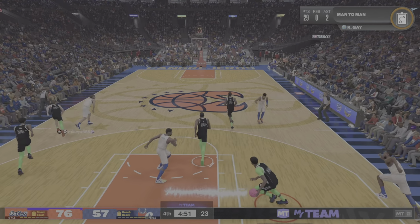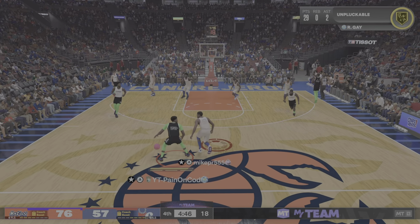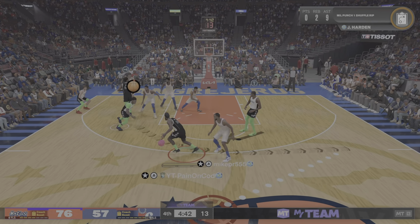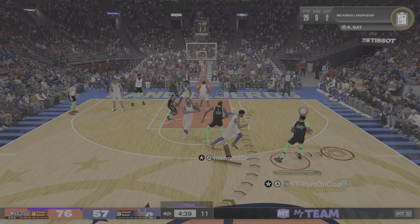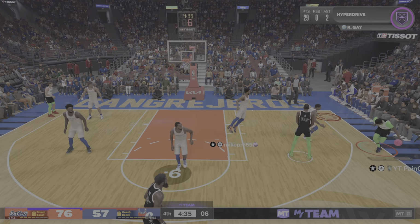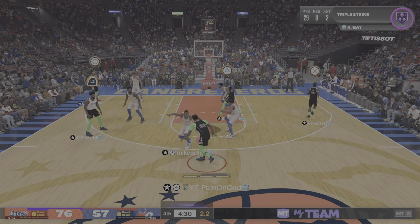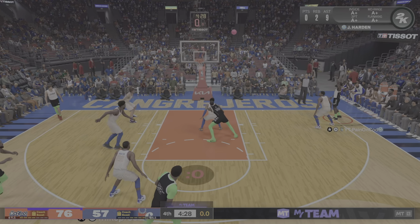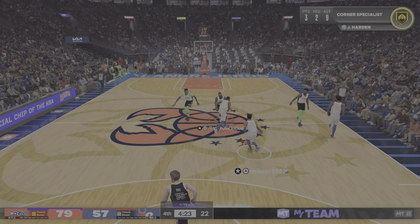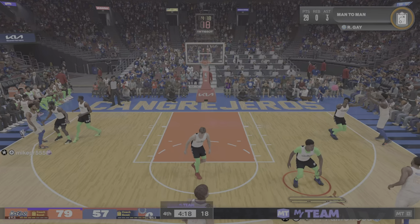Kicks it down to Middleton. And stolen by Gay. Harden outside. Back to Gay. From the arc. Down to five on the shot clock. Brooklyn needs to get off a shot here. Harden's shot is good. And this is what the offense is designed to produce, slipping Harden into the corner for a three. That's money.